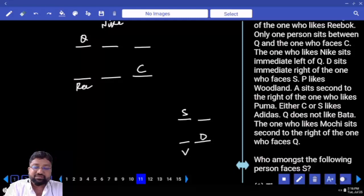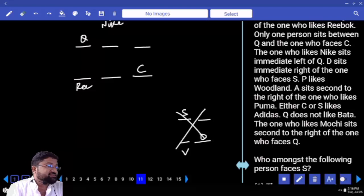What I am suggesting is, don't write this point. You are wasting time. You should imagine that in your mind. Opposite to S, immediate right is D. This point you should imagine in your mind. If you imagine that point in your mind, then there are only two possibilities, right?